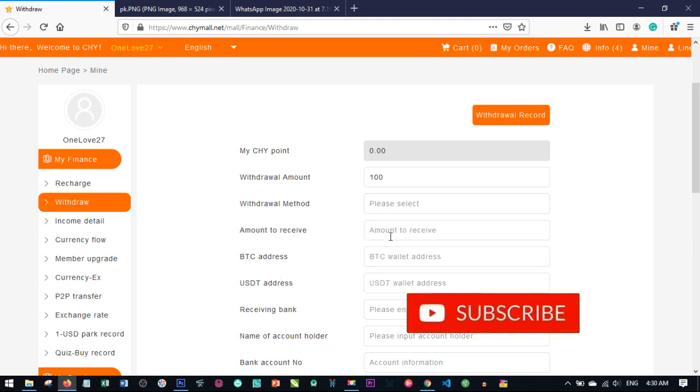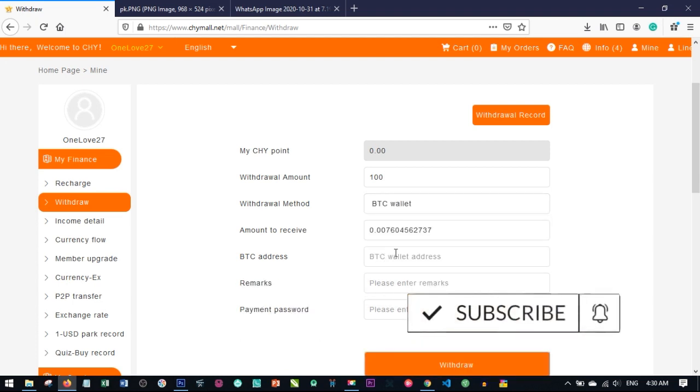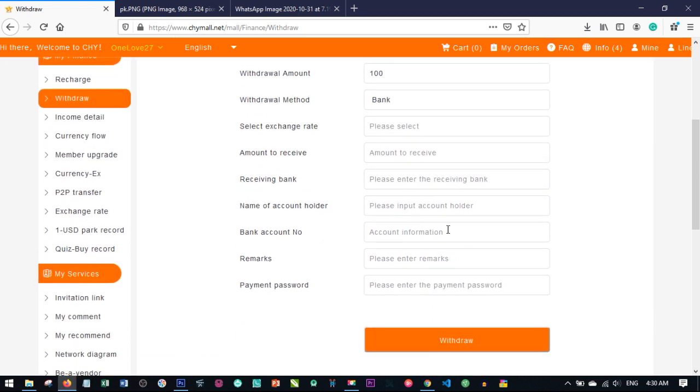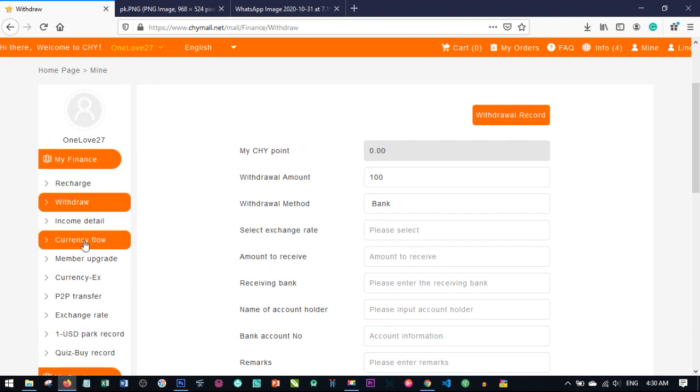So if you have filled this information already, when I select BTC, it automatically pulls out the address for you. If I select bank, it will automatically pull out the information for you. Your bank account number, your bank name, the receiving bank, all of that information would have been here. And once you put it in successfully, add your payment password and click on withdraw, and the withdrawal will go successfully. There is equally a video about withdrawal, but I just want to show you how this works in one video.